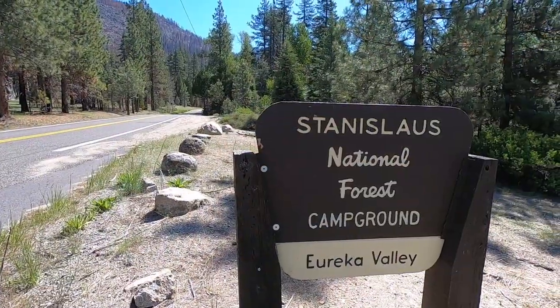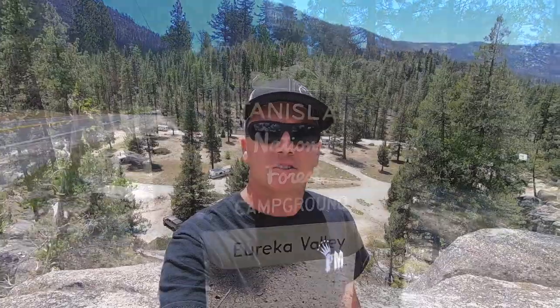Welcome everybody to Eureka Valley Campground, just before Kennedy Meadows, up on Sonora Pass. So we came up here for Father's Day weekend, got the RV up here early in the week, and Melissa and the boys came up, and I came up a little late Saturday night, so it's Sunday now, and kind of checking out the campground.